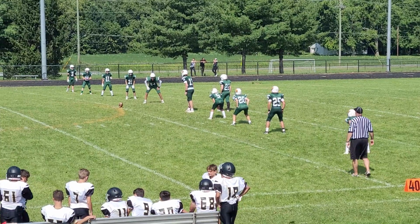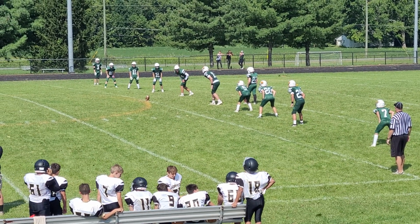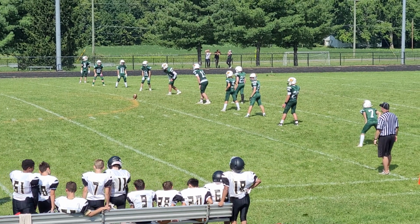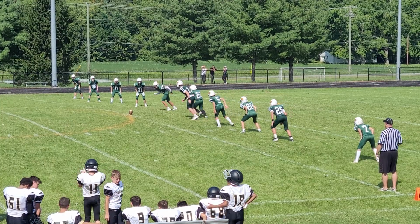Offsides. All right, kicking again from the 40. Not sure exactly what the thing was there. Called offsides, but they didn't mark it back. Well, maybe they did. Let's see. I think we got about 10 seconds on the clock or less.